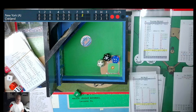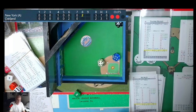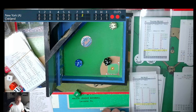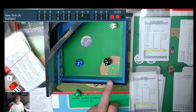And there he is, Rollie Fingers. We will roll to see what kind of stuff he has. He will have his A stuff against Thurman Munson, the captain. Here's the pitch. And that's going to be a 32, and a 32 will be a drive in the gap. That's going to split the outfielders and roll to the wall.